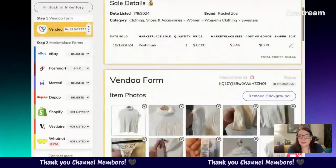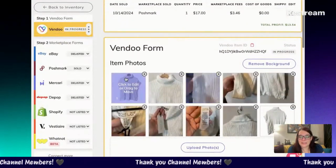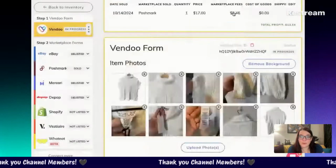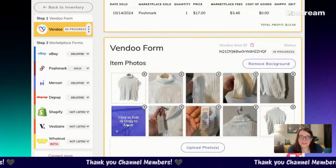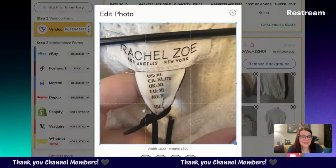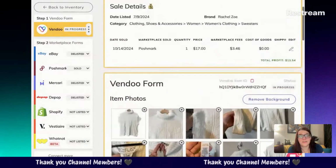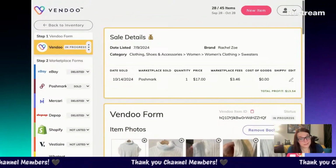Next up, we got also a new tag, Rachel Zoe, a little sweater, short sleeve turtleneck sweater. I actually purchased this for myself on a TJ Maxx clearance. I tossed it into my cart and ordered it with a bunch of other stuff. I never actually wore it. That's why it's no tags.